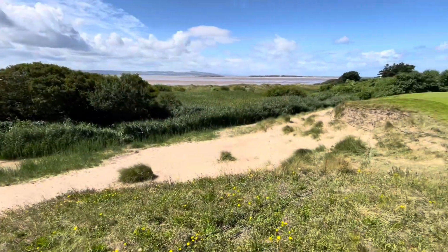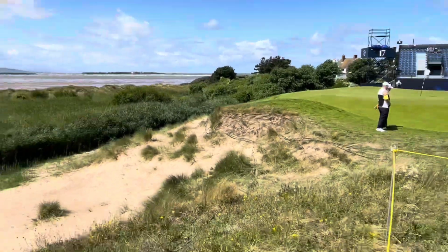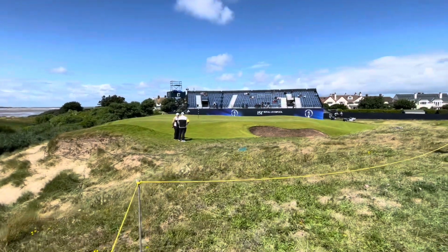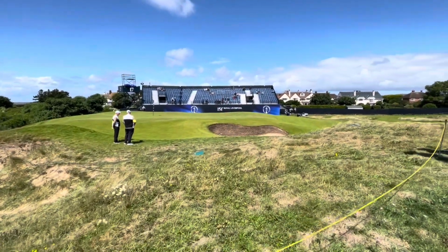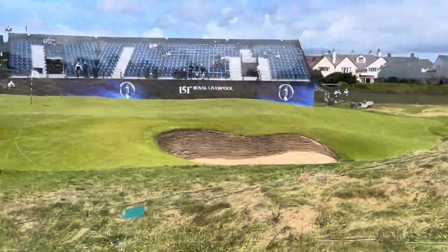Some people are quite critical of Hoylake as a course, being on the Open rota. It presented itself beautifully today. This is the brand new 17th hole, 136 yards, par 3. This could be the hole where the tournament is won or lost on Sunday.